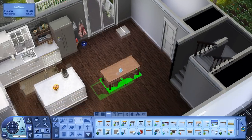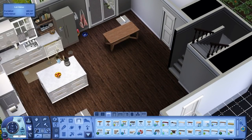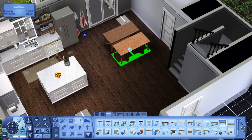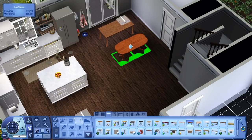So for tables, we have this one. This is from the Pets expansion pack, just like the counters. It kind of matches the style of it. I feel like it might be a little bit too rustic though, so I'm not really going for it. We have this one, it's okay. And we also have maybe this one. This one's cool because it brings in more circular shapes rather than the squares that we have going on right now. That's a little bit interesting.